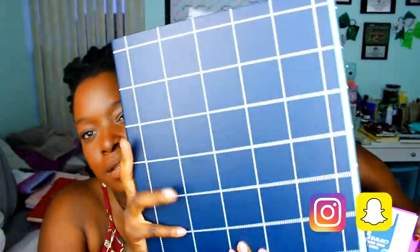Got this binder. The binder's cute. It's like iridescent polka dot. So cute. She didn't get the one that opens like this, but it's okay. And then a 5-subject notebook instead of getting 5 different notebooks. From Five Star. And I think that's it. Well, there's one more thing. It's pretty big. Okay, so the last thing she got was this mirror.